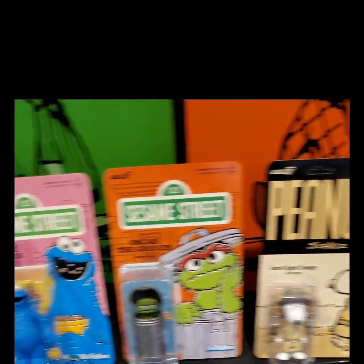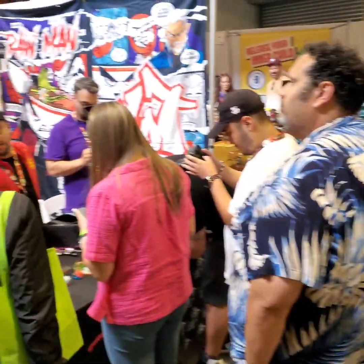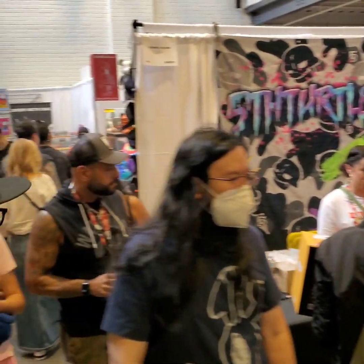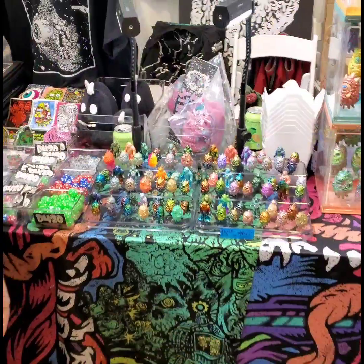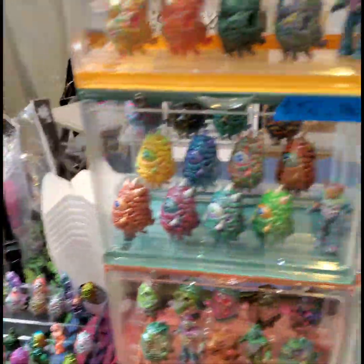Now, the one thing I can say that I'm impressed with so far is that a lot of the booths I'm coming upon are all original works, and a lot of these toys, I love the colors. They're funky, a lot of monsters, and they're just cool to look at.